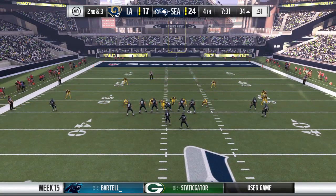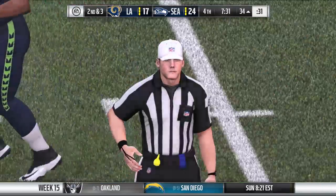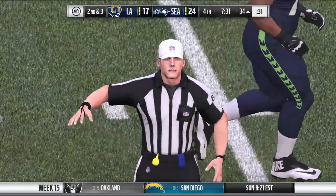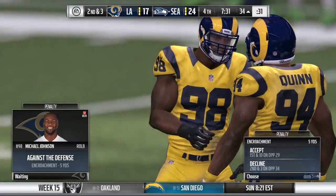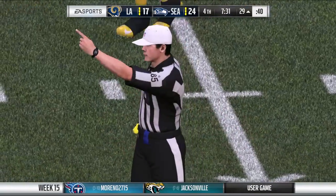So we've got encroachment, and that's a free 5 yards. Too easy for the offense. A bit of impatience by the defense on that one. Encroachment, defense. Automatic first down.